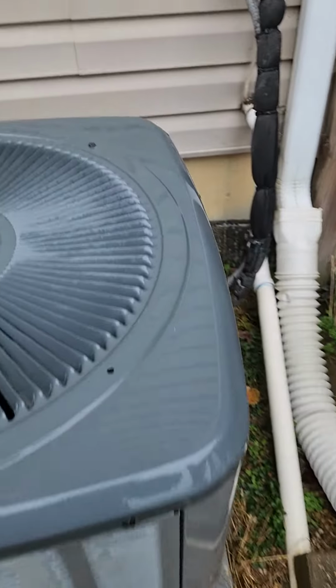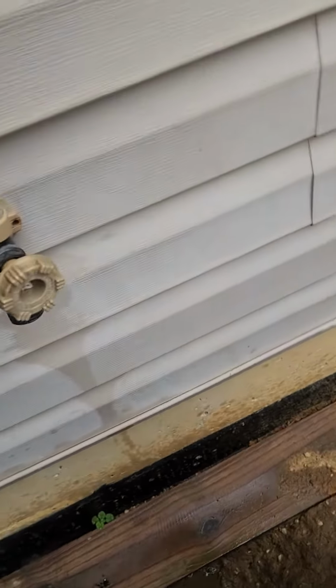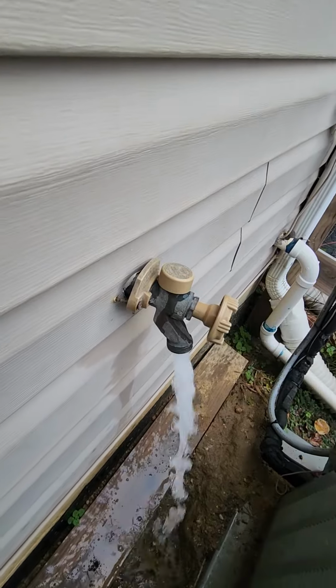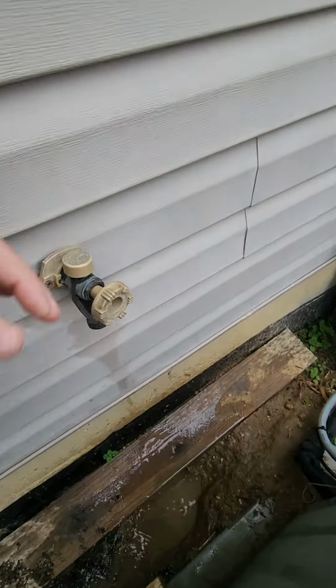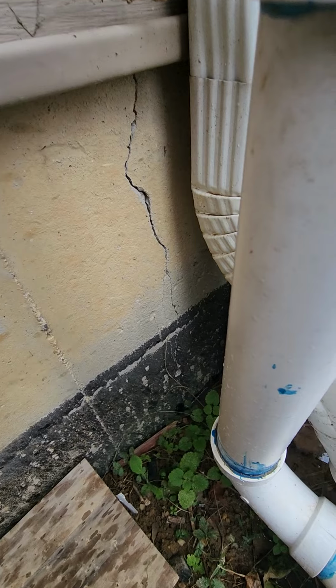So I'm going to pause this real quick, and I'm going to take you outside, and I'm going to show you exactly what I found. Okay, back outside. All right, so turn that on. You see that's leaking behind the wall. That's not it. And I'm right on the outside wall of that bathroom. And this is the problem right there.